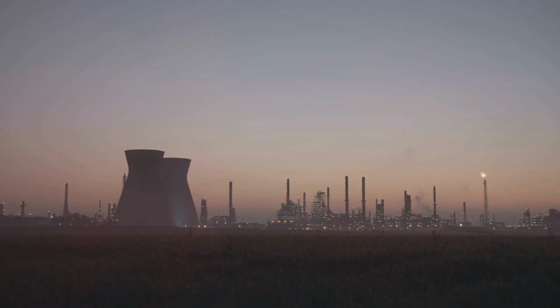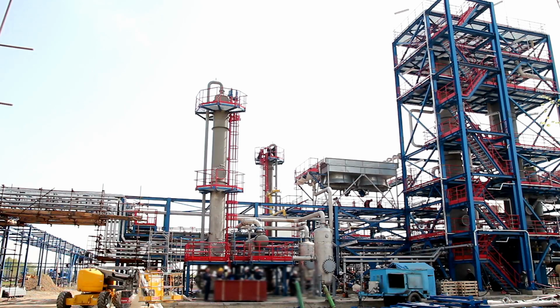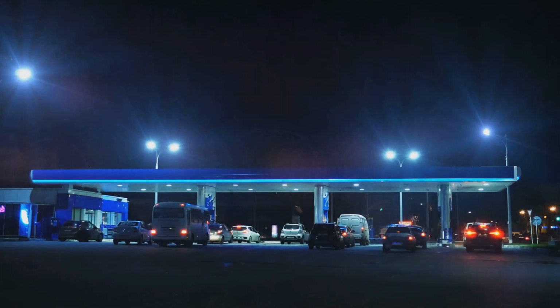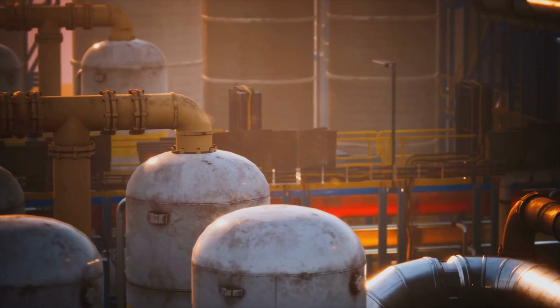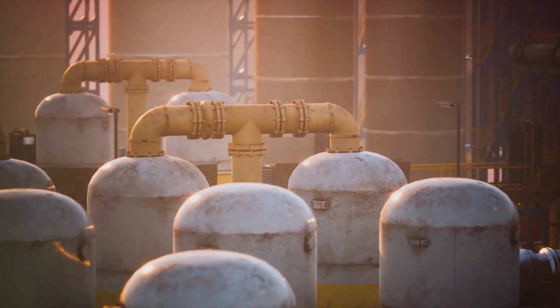Section 5. From refineries to rockets. The importance of petroleum products. Petroleum refining is essential to our modern way of life. The refined products are everywhere. Gasoline and diesel fuel power our vehicles, while jet fuel keeps airplanes soaring through the sky. Propane and butane are used for cooking and heating, and asphalt paves our roads and highways.